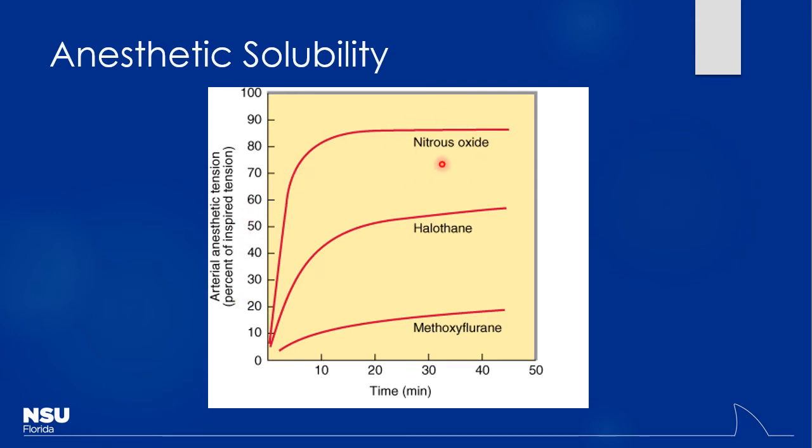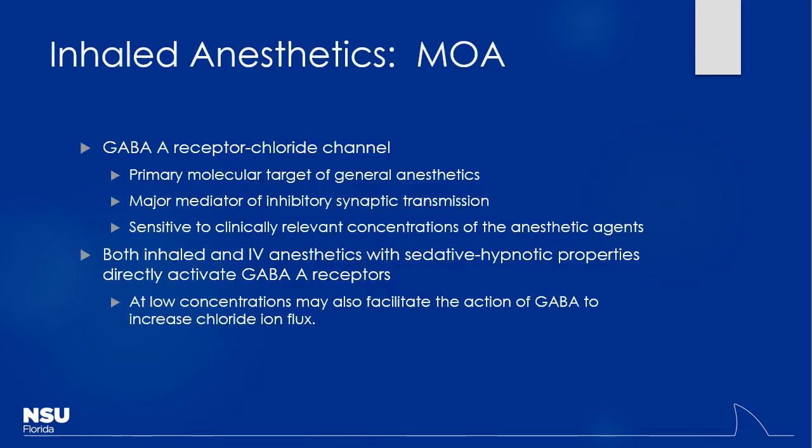So things like nitrous oxide kick in pretty quickly versus something like halothane or methoxyflurane, which are going to be a little bit slower. Okay, so again, you're not going to have to rote memorize these kinds of slides and tell me specifically when the plateau effect occurs. No, but I want you to at least have an idea of why some things have a faster onset than others. Know those principles that go into that, like the physicochemical properties of the drug heavily influence how well these work. So how do these anesthetics work?